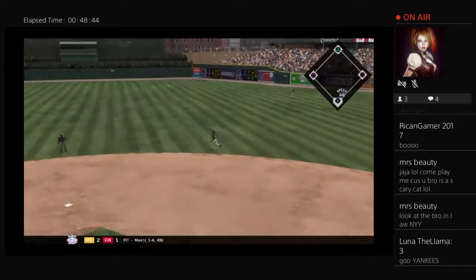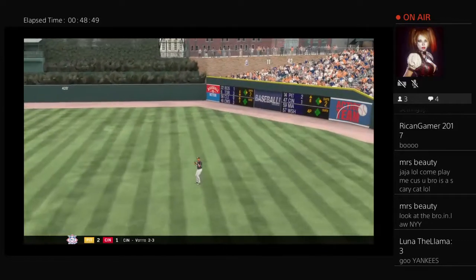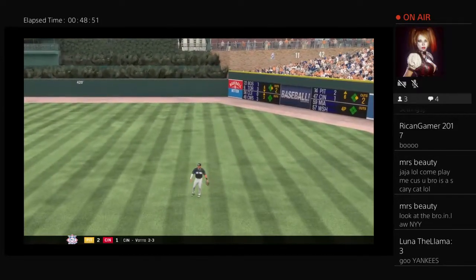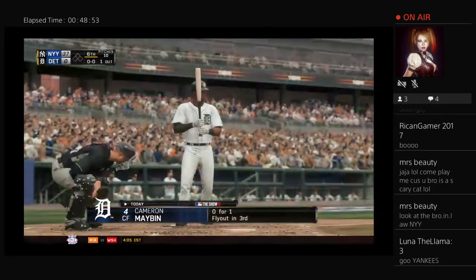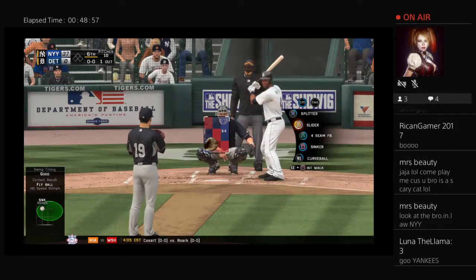Swing and a ball hit out toward right center. Calling for it, Hicks. Makes the play, 1 away. Center fielder number Cameron 4. Maben is at the plate now. Flied out in his first at-bat.